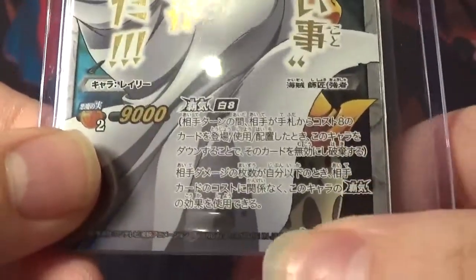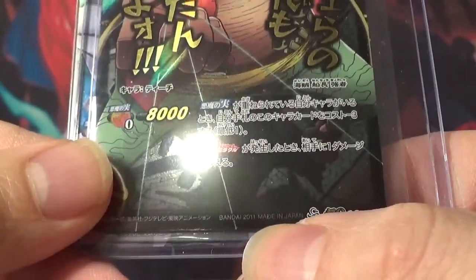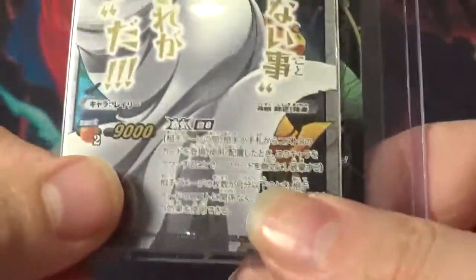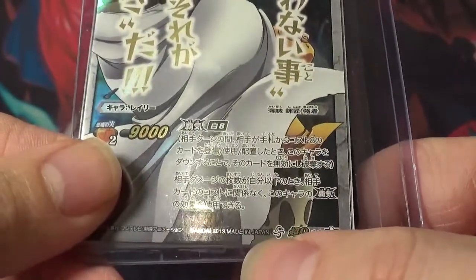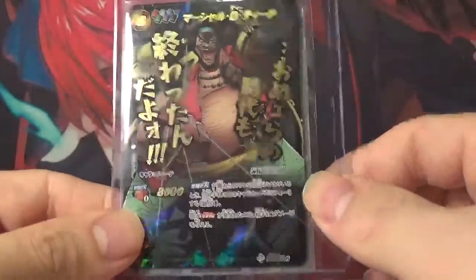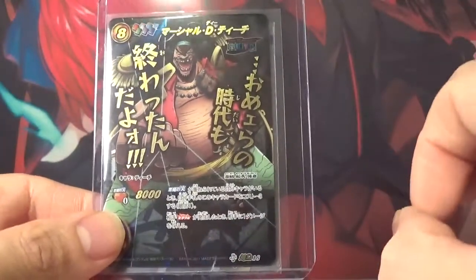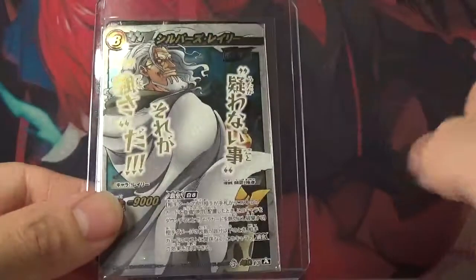On the bottom of the original one, it says Bandai 2011. On the bottom of this one, it says Bandai 2013. So that is the telltale sign that it's from a reprint set. The original one would be made earlier. The reprint's going to be made later.